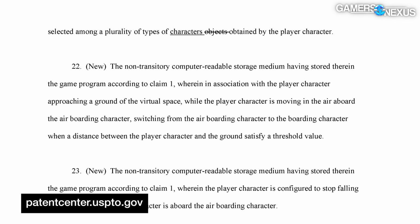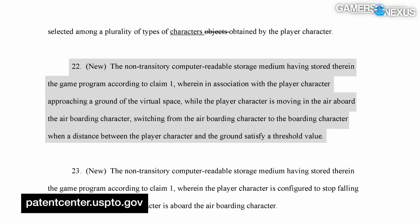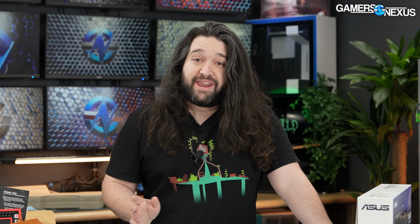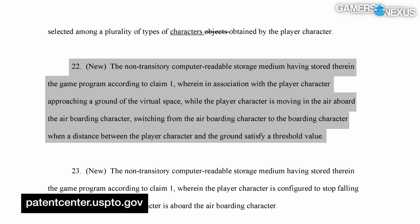Specifically, US patent application number 18/652,883 reads, quote, "The non-transitory computer-readable storage medium having stored therein the game program, according to Claim 1, wherein the association with the player character approaching a ground of the virtual space while the player character is moving in the air aboard the airboarding character, switching from..." Don't you love it when lawyers and judges try to understand video games? Anyway, "switching from the airboarding character to the boarding character when the distance between the character and the ground satisfy a threshold value," end quote.